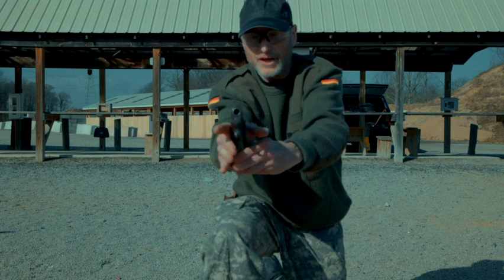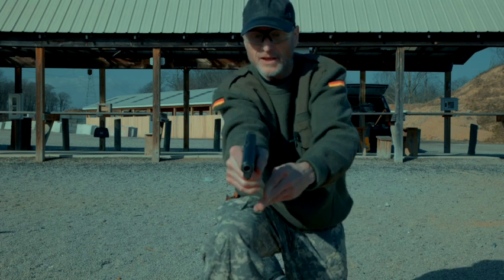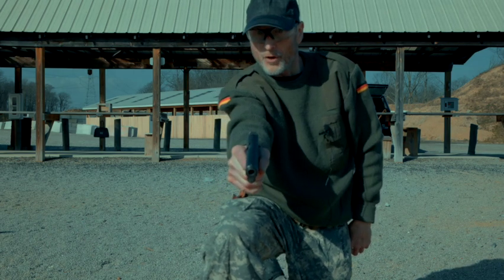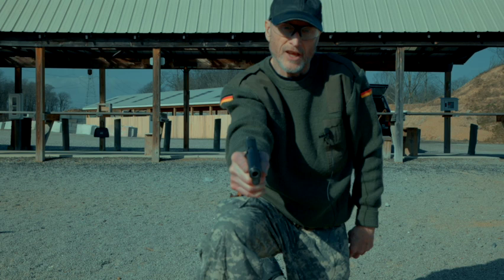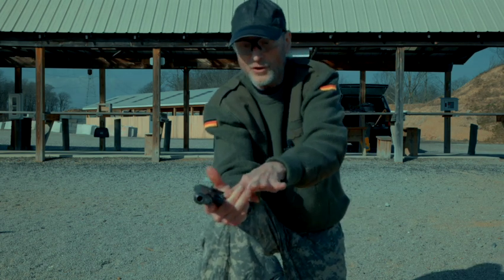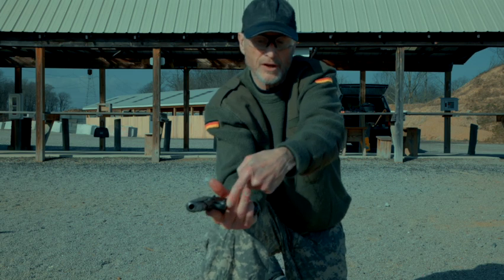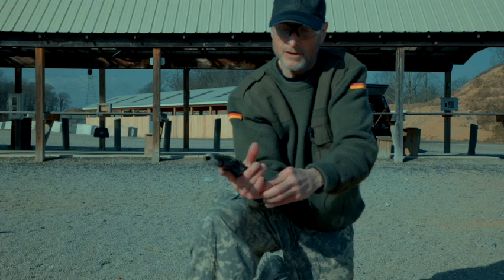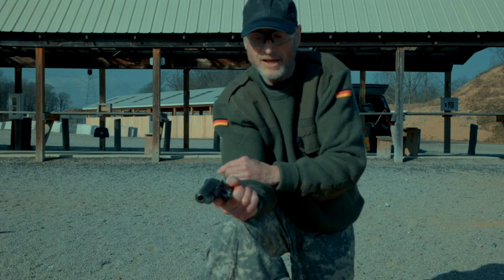So make sure the gun is right in there to where the barrel is in line with the forearm, okay? All right, the next thing is you want to make sure you have a good grip. Take this finger right here, the middle finger, and it should be all the way up here at the bottom of the trigger guard. See that? Okay, make sure it's in there really tight and snug.